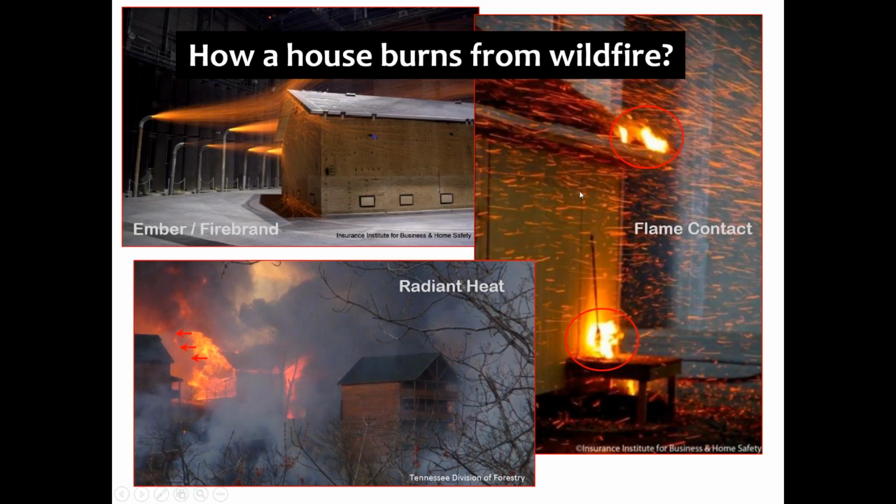There also can be direct flame contact. Here that's shown on the right, with a broom and the gutters ignited. And the third way that a home can be lost is through radiant heat. When an adjacent building or outbuilding is under full combustion, the amount of heat that comes off of that building may cause combustion in the surrounding buildings.